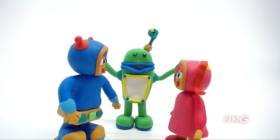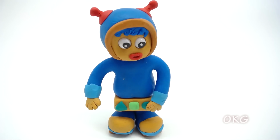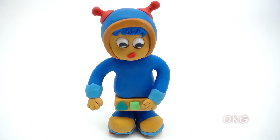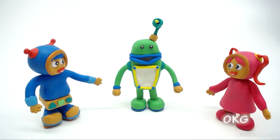Hi, friends! Hi, Bot! So, kids, today we will learn three shapes. Triangle, square, and circle. Bot is our friend and he will help us.